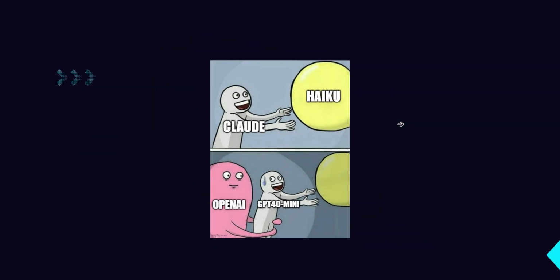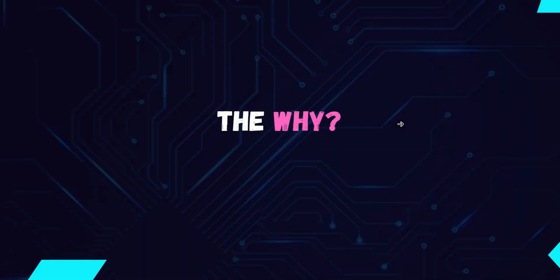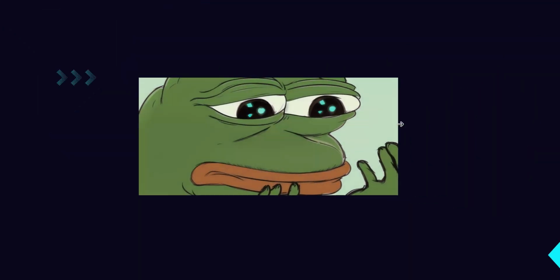This move comes as a direct response to the growing popularity of Claude Haiku. Let us understand the what and why. Essentially, GPT-4o Mini is a smaller, much more affordable version. According to OpenAI, they want it to be applicable to a broader community, and that's why they have released it. But we all know the real reason why it came at this point in time.